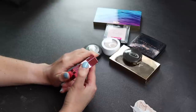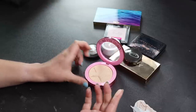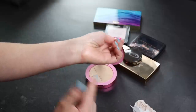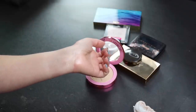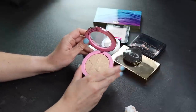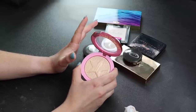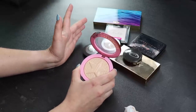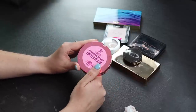I was expecting this to be a lot more intense than it is, but it's very, very lackluster, honestly. I don't really get this. It just doesn't do anything. I found that I can use this if I spray it, but I really don't like to apply sprayed highlighters because I find that they just don't really blend out. They just go on your skin exactly where you put it, and then it just looks like a streak on your face. So I'm going to pass this on to someone.